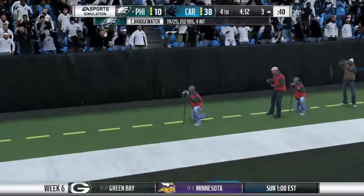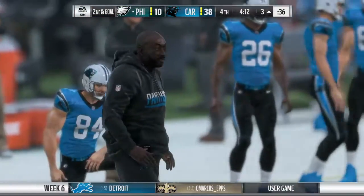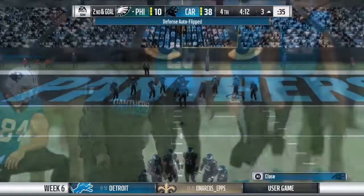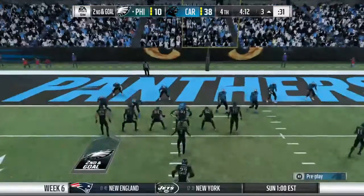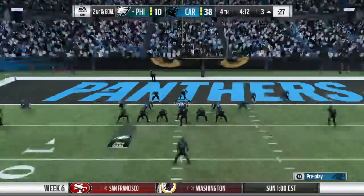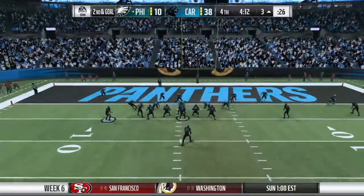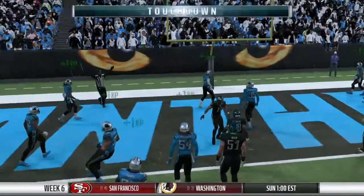And that incompletion breaks a string of 5 straight connections. And it's second down. Brandon, at least there's one bright side to that incompletion. What's that? It wasn't an interception. Wow. You're a nice guy. That was kind of savage. But correct. No pick, just... And this is caught.